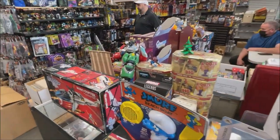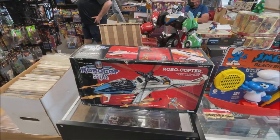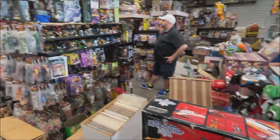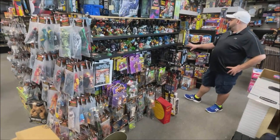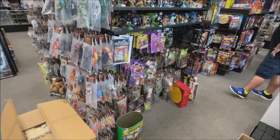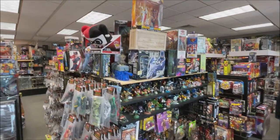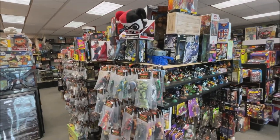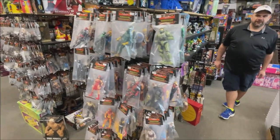Is there kind of an organization method to the store? In a sense, a little bit. He-Man are back there. X-Men, DC's here on the ends. Transformers, Star Wars. But Star Wars is probably in two places. I remember the bags.